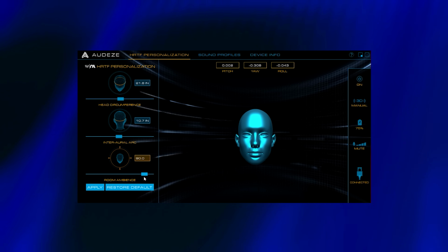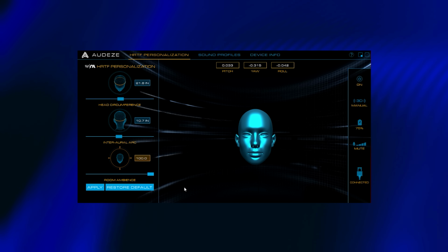The only deletion that really pains me is that room ambiance slider, because it has a tendency to open up that soundstage and make it sound really wide in gaming, and that's about the only negative thing I could find to say about the audio quality on the Penrose.